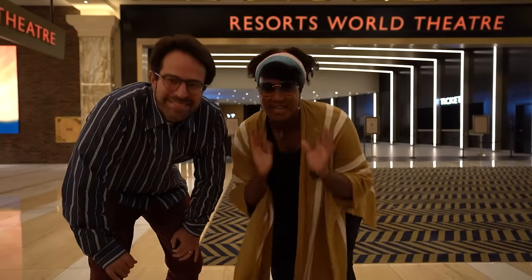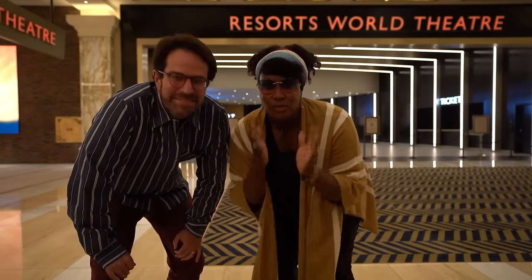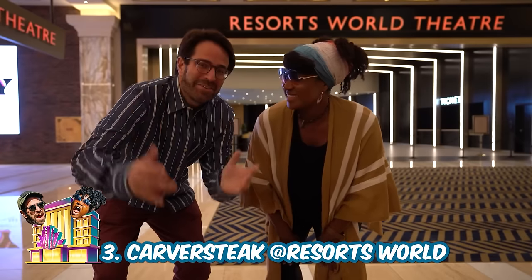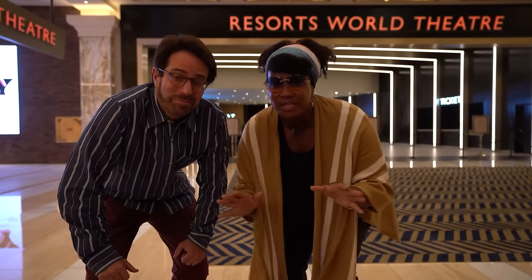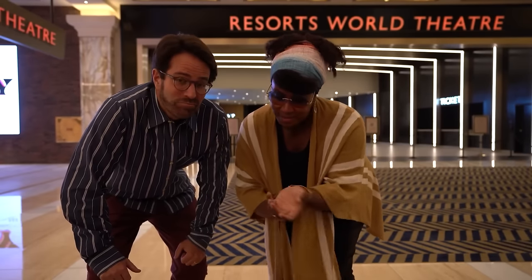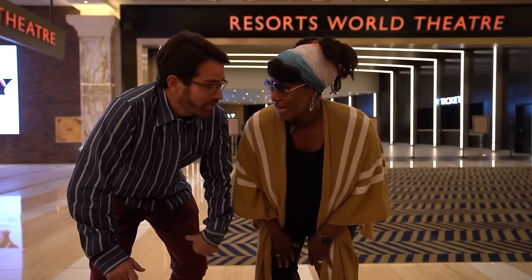Right, we are excited because tonight we are finally dining at Resorts World Carver Steakhouse. That's right, a new steakhouse here in Vegas. Yeah, and we've been dying to try this place for quite some time, so it's finally happening. Now, we're a little late. I hope they still have our table. So you ready to rock? All right, let's go. Let's rock.